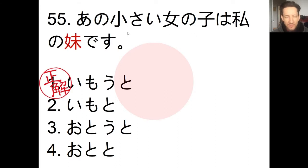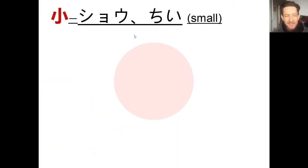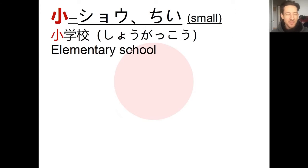And we're going to take a closer look at this character that we saw, 小さい, and it means small. It's a very commonly used kanji character. You'll definitely want to be familiar with it. You'll see it in words like 小学校, which of course means elementary school. So here we have the character for small and the word for school. Like a small school is an elementary school.